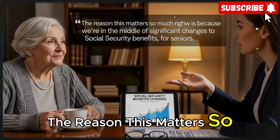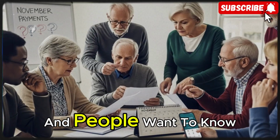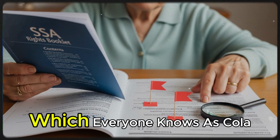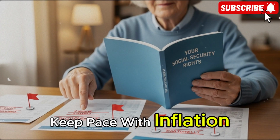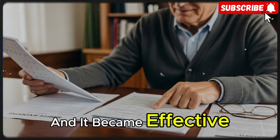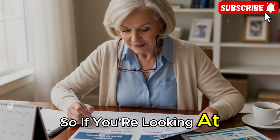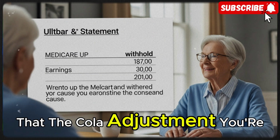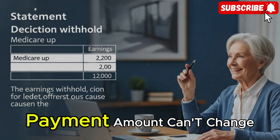The reason this matters so much right now is because we're in the middle of significant changes to Social Security benefits, and people want to know if those changes are reflected in their November payments. The cost of living adjustment, which everyone knows as COLA, is the annual increase that's designed to help your benefits keep pace with inflation. The COLA for 2025 was announced back in October of 2024, and it became effective starting with payments that beneficiaries received in January 2025. So if you're looking at your November 7th payment wondering if there's a brand new increase coming, the answer is that the COLA adjustment you're seeing now has actually been in effect since the beginning of this year. But that doesn't mean your payment amount can't change.